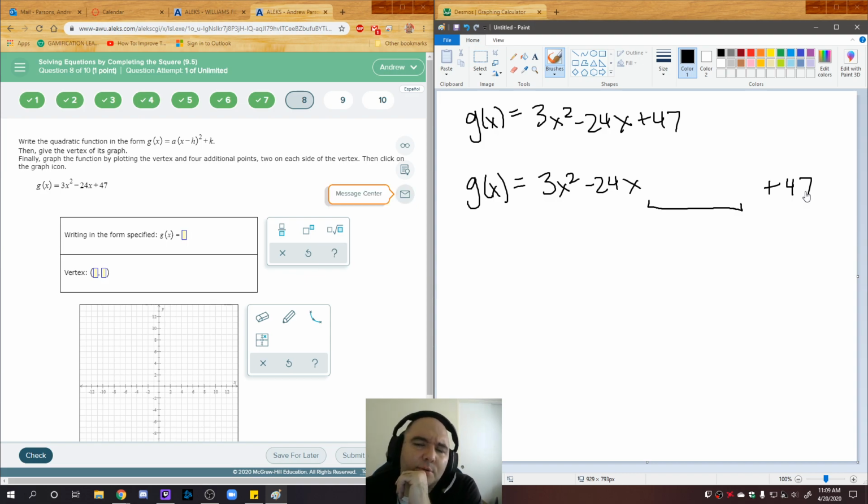We have to find the perfect square. Now, I mentioned earlier it could be troublesome if there's a number in front of the squared term, right? And that's what we got here, and that's what we're going to see, I think, on all the problems. So here's how you fix it. If you look at the a and the b, 3x squared and 24x, those are both divisible by 3. So we're going to do that.